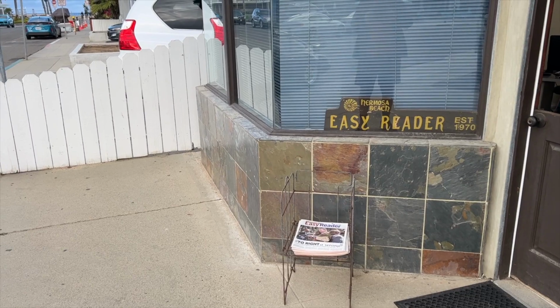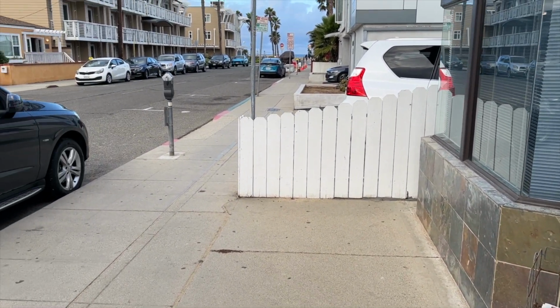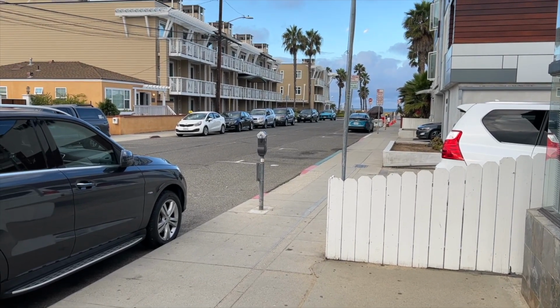Plus we're back in the downtown. We've been in downtown Hermosa for almost all of those 50 years, but we had about 6 years up on the highway, which was just a little bit too far from the beach. There's not a whole lot to see.